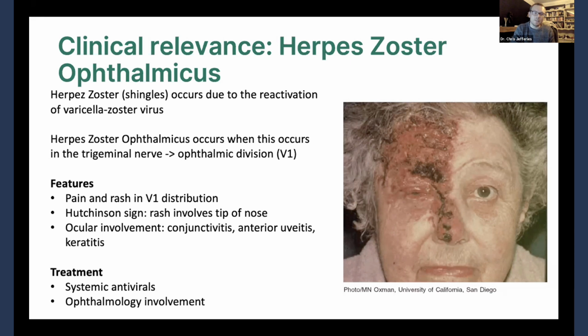And the patients you need to worry about are those that have involvement of the tip of the nose. And this is called Hutchinson's sign. And if that's involved, then that suggests that the patient is much more likely to have involvement of the cornea and the eye itself. So this is just an example of a condition affecting the trigeminal nerve and V1, and something that you might see in clinical practice.